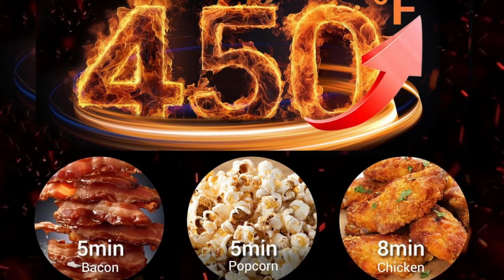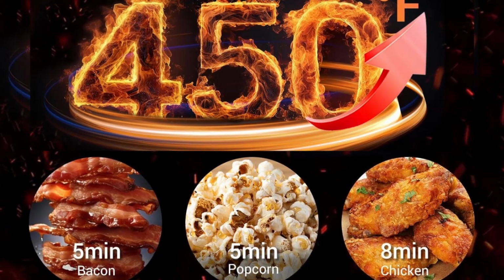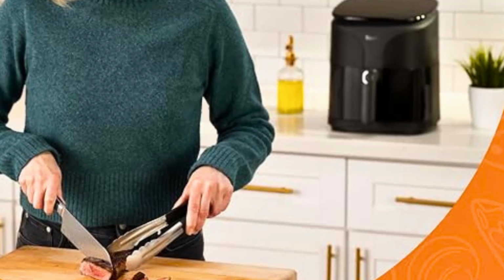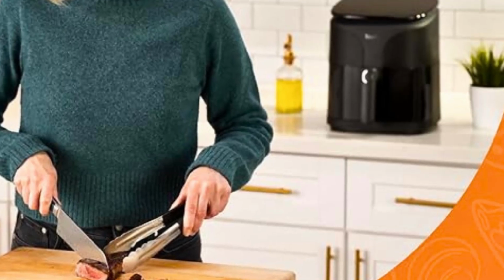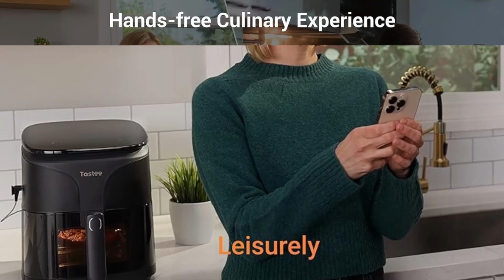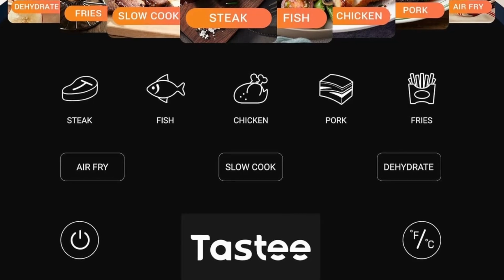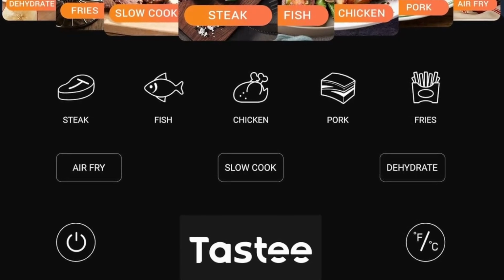Why choose the Tastee Air Fryer? The Tastee Air Fryer stands out in a crowded market for several reasons. Its combination of powerful performance, smart technology, and versatility make it a must-have for anyone looking to make healthier meals quickly and easily. Here's why you should consider adding it to your kitchen.